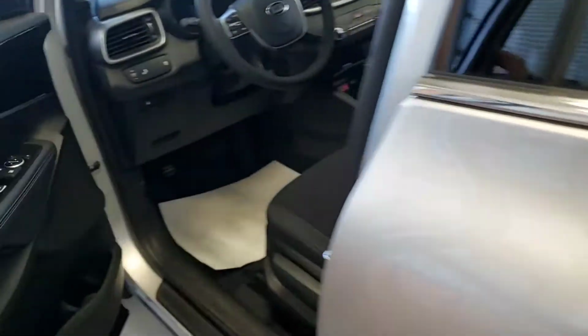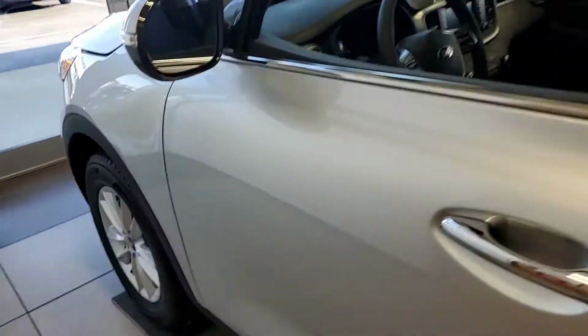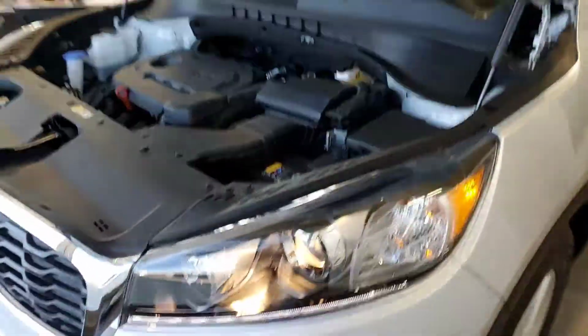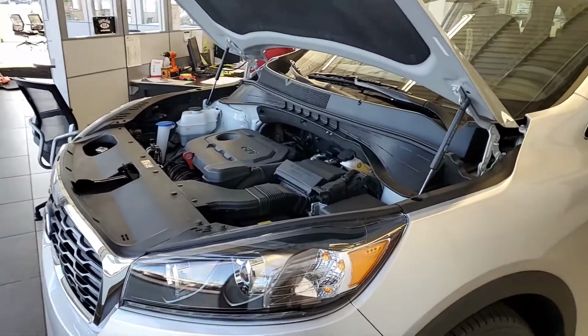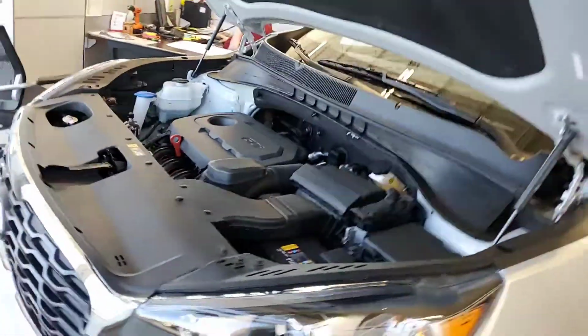I'm going to go around to the trunk, to the hood right here. Okay, this is a 4-cylinder, and believe me, it's not like the old 4-cylinders from a long time ago. This can ride better than the old 6-cylinders. It's a very comfortable ride. We sell more 4-cylinders than 6-cylinders.